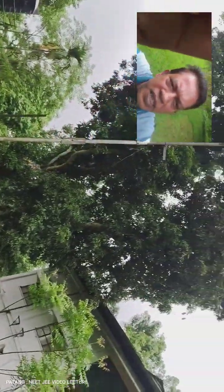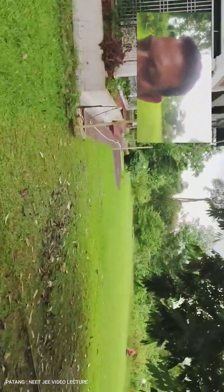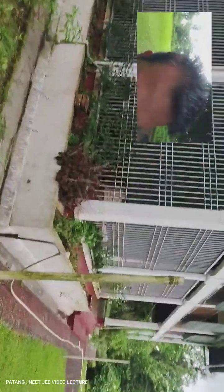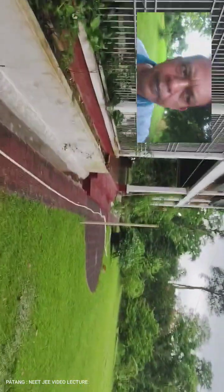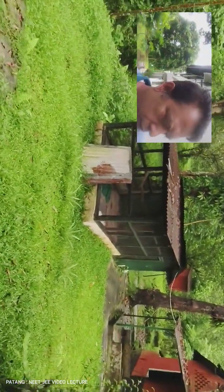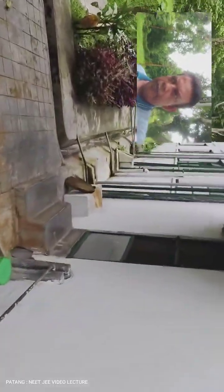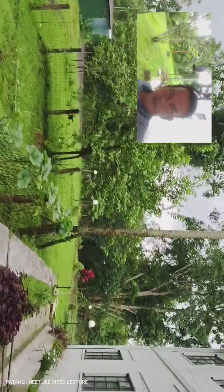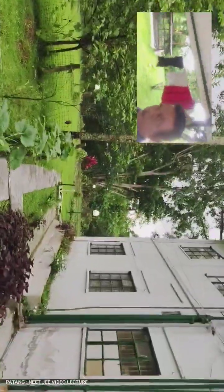This is a big lychee tree, but these fruits are consumed by the wild animals. There is one place where you can farm poultry. These are all kitchen gardens. There are guava trees. There are 4 guava trees in this area.